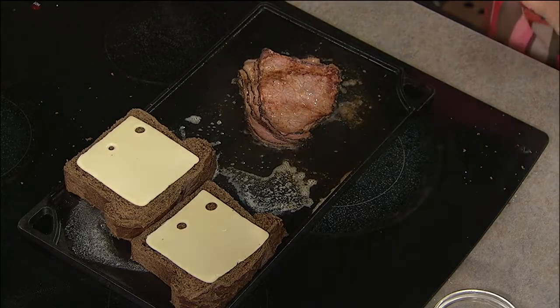We're also going to serve it with a little side salad. Some tongs and start putting this sandwich together. You got it.